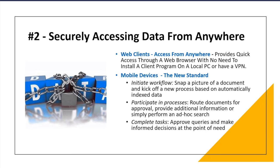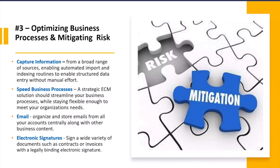And of course, our mobile devices. They are so smart nowadays. You can do a workflow, start it right from your mobile device. There's something called PaperScan. It's a free scan app out there. You basically hold your phone over the document, snap a picture, and it gives you the option to send it into the workflow. You can route documents. Anything you can do in that web client nowadays, you pretty much can do with your mobile device, including completing tasks. And let's talk about optimizing business.